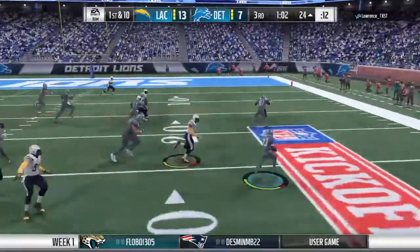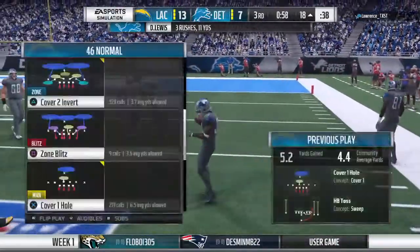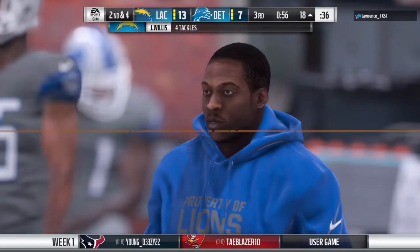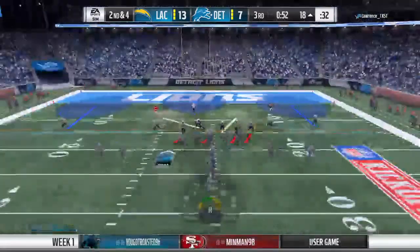Off the toss, Lewis. He's able to work free for about 6 down to the 18. That's a strong pickup right there on first down. And as this drive goes on, we're seeing an offensive line and running game imposing its will.